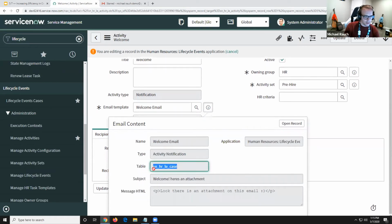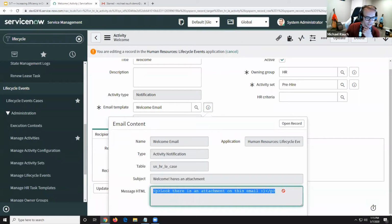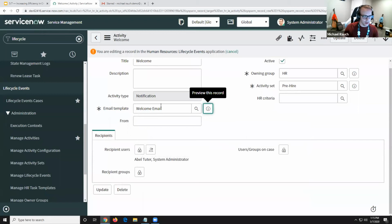We can see here that this is on the ServiceNow HR Lifecycle Event Case table. We can see the subject, and we can see the message. So there's no scripting in the message, no mail scripts or anything like that. So we don't have anything that relates these attachments to this template or to this activity.